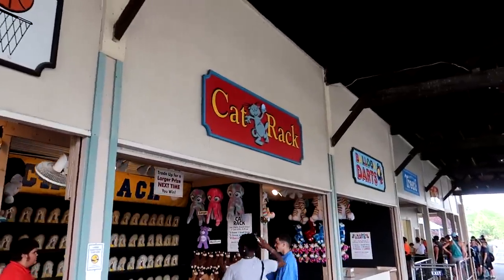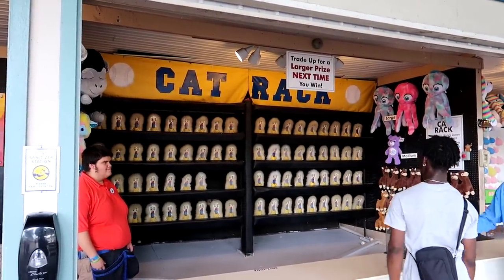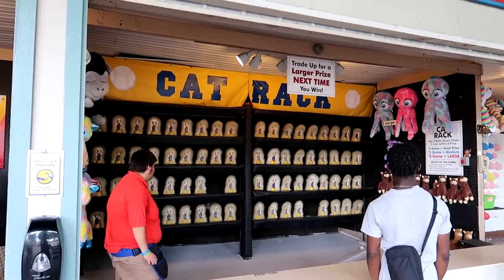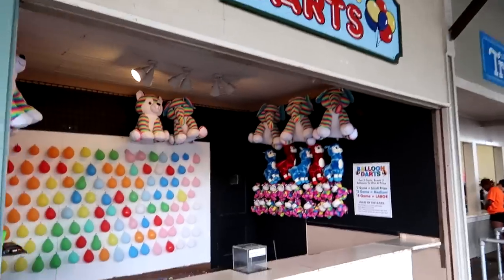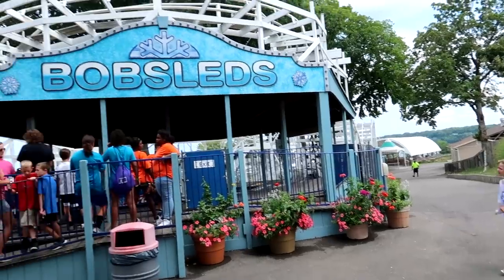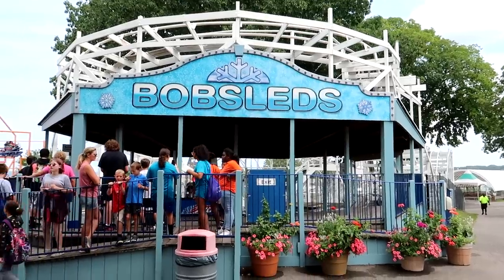Oh, we have the cat rack here. One of the classic games here. We knock the cats, or carnival punks, as sometimes they're known, over with a baseball. Then the classic balloon dart game. Try to pop a balloon with a dart. Again, harder than you'd think. Gonna check out the bobsleds here. Now, this is a fairly new ride compared to the Jackrabbit. This was built in 1962.